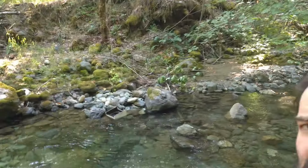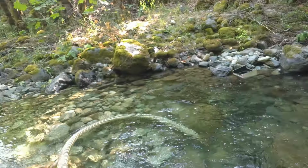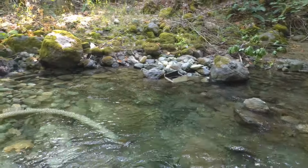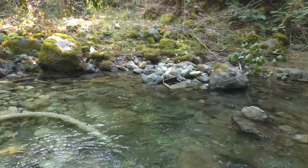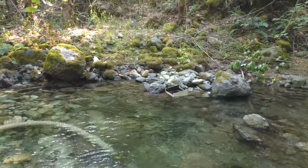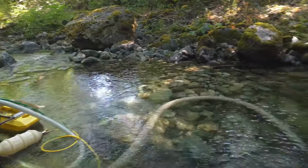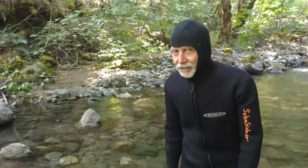Well, we got a pretty good hole going here. It's looking really good. So we're starting out today. I'm going to get in the water today. I'm going to bounce between throwing rocks and tending to the dredge. And what are your thoughts about things this morning? Well, it comes down to, do we stay or do we go?